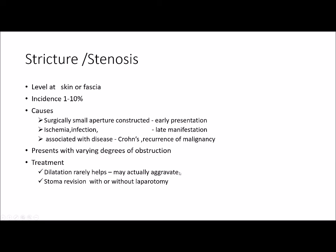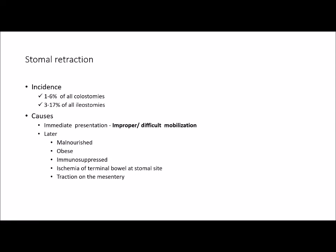Treatment: you can do a dilatation, but it rarely helps. They actually aggravate, because every time you dilate it, you're creating new wounds and increased fibrosis. So dilatation, remember, always increases the fibrosis. Okay, so don't do a dilatation. What can you do? A stoma revision with or without laparotomy. Either you can do it at the site of the ostomy, you can do a cutting and revise it, or you can do a laparotomy and do it.